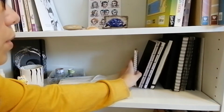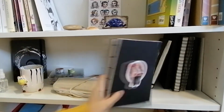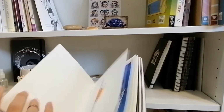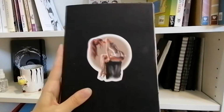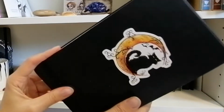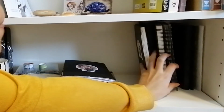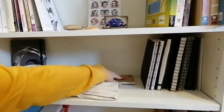my sketchbook collection. This is a little notebook I have for some stuff I have to take notes on. This is my current sketchbook, the one I handmade in a video last year. My little watercolor sketchbook, and you know, a few more that I haven't finished down here, and then a couple of finished ones too, but we can go through that in another video.